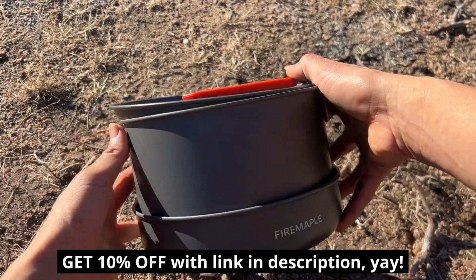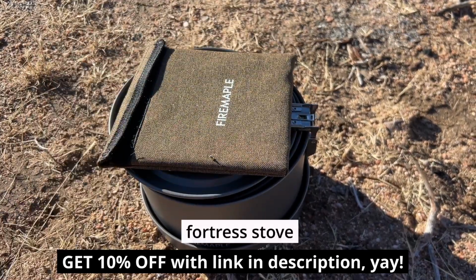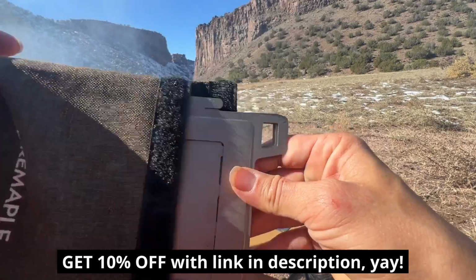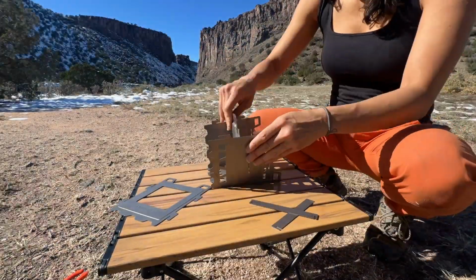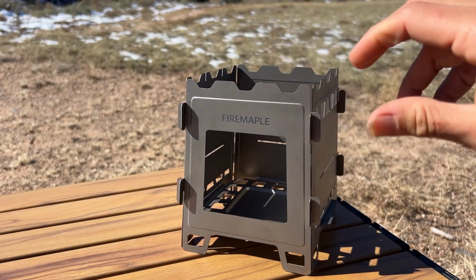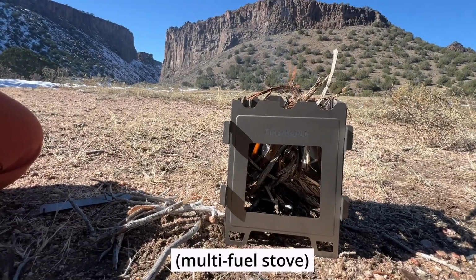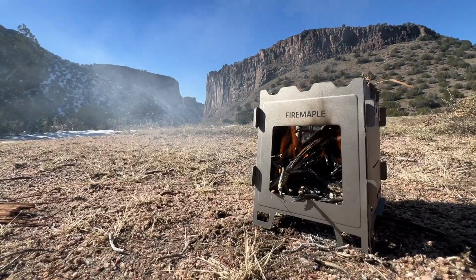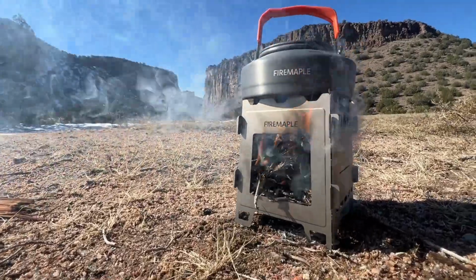Of course, it all comes with a nice draw bag, and I went ahead and splurged to get myself the Fortress Cook Stove as well, which is the one I was referencing earlier in the video if you have someone who's really outdoorsy or likes cool stuff. Aside from being really pretty and very novel, this is actually a very practical stove because you can use it for alcohol, or you can make a tiny cooking fire inside of it, which I just love because it's like a little campfire cookout in the safety of your Fortress stove by Fire Maple.